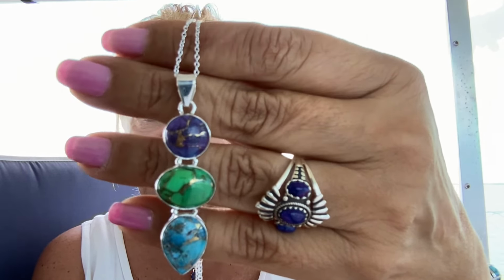And the chain of course comes with it, but it's just so pretty. It's spectacular. It's dramatic. It's got all of that color to it. DOCW 658. There's only 71 of these left.